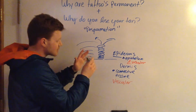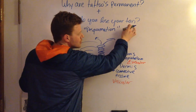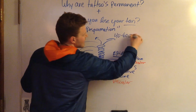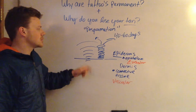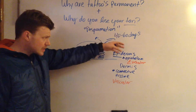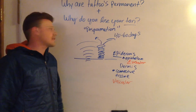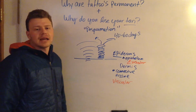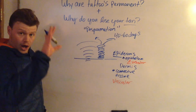Why that's important is this process of desquamation, and why you lose your tan, takes about 40 to 60 days. You're turning over cells in your epidermis, and everyone's a little different, but about 40 to 60 days, right? So if you're tan right at the end of September or whatever, and you go into school, you're a white guy like me before you know it, and that takes about 40 to 60 days.